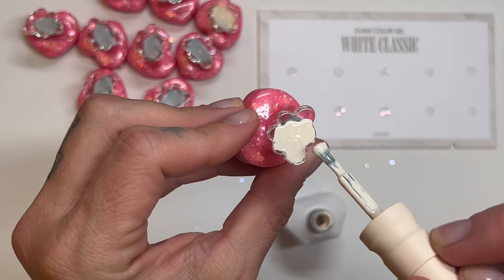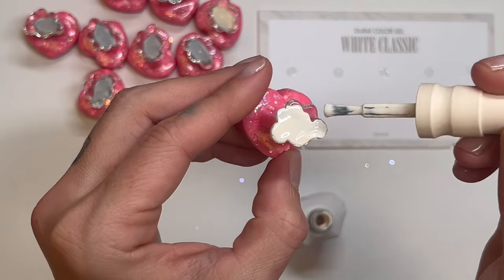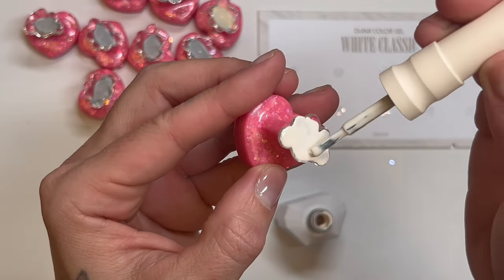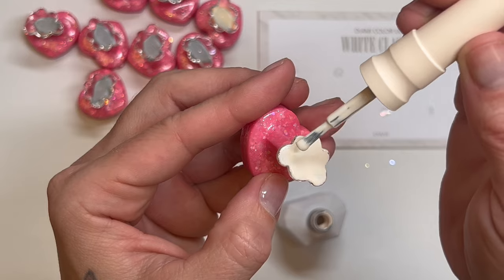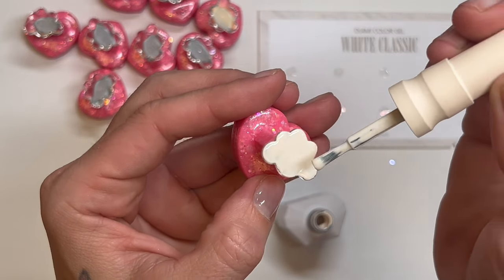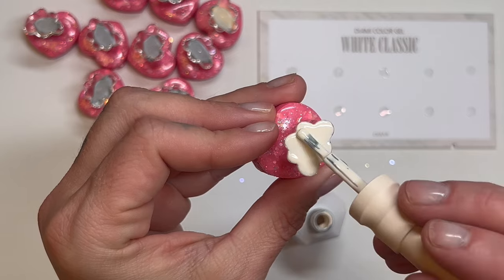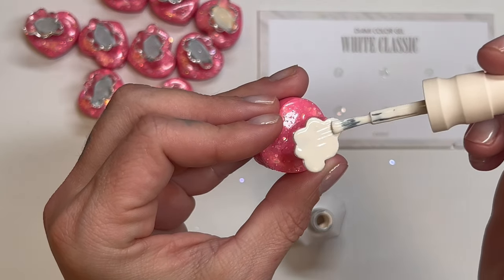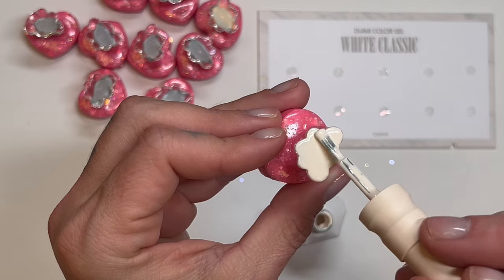Ooh, these are nice, you guys. Oh, these are real nice. They are so smooth. Ooh, I'm excited. They're just kind of different, I feel like. We all have white. We all have off-white. But to have a whole collection of tinted whites, I just think is so cool, especially for spring.